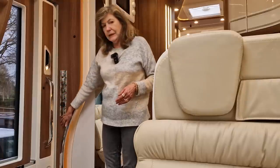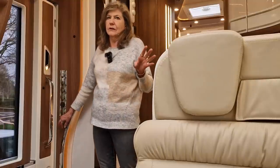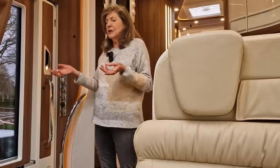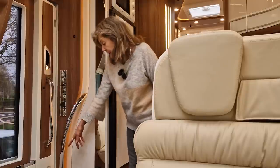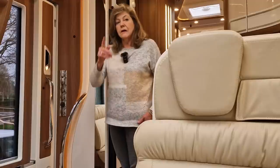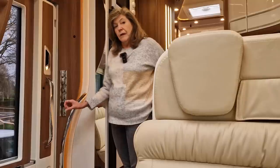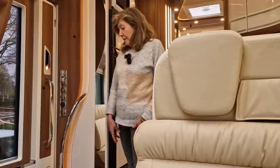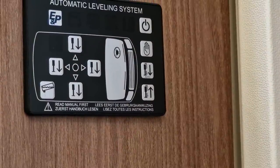All the light switches are down here. There are innumerable ways that you can light this van. They dim, we've got rope lights, we've got low voltage lights. You can have whatever sort of feeling you want. And going further down, as I mentioned on the outside, there's a deadlock there. There's a deadlock also on the passenger door. And they work both from the inside, and also we've got keys to deadlock it from the outside. So nice and secure.